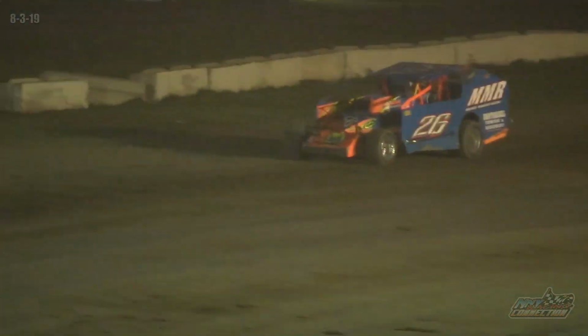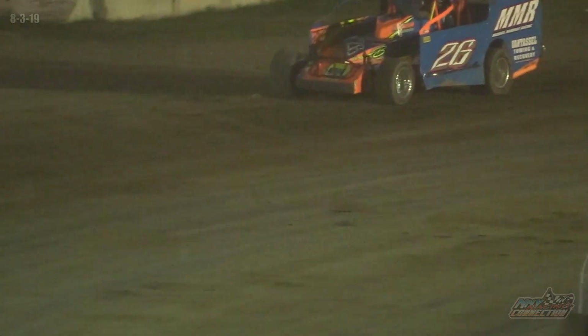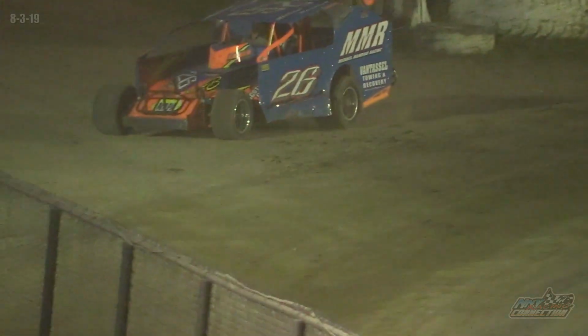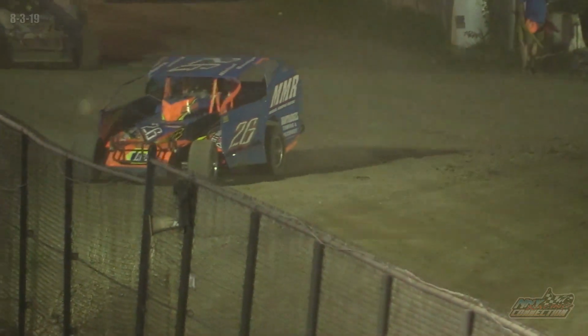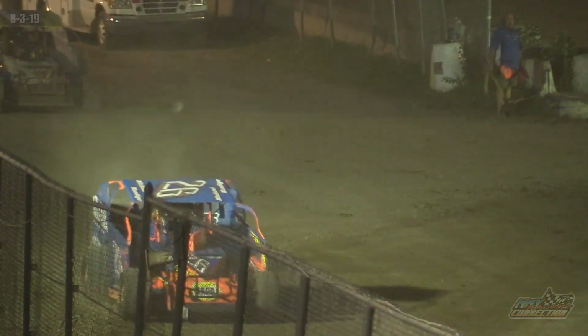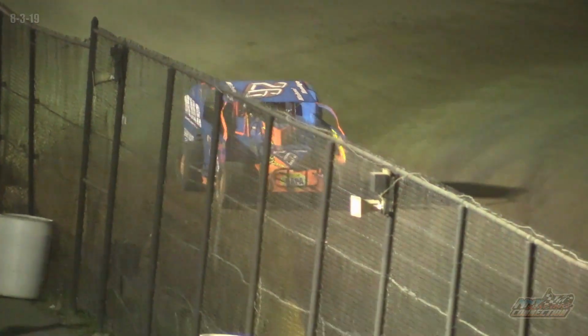Yellow flag is going to wave. We got a car stop top of turn number 4. That is the 26 of Mike Mandigo Jr. And little Mike having a problem on the MMR Racing Van Tassel moving ride as he gets pulled around on the top of turn number 4. Gets the car fired back up.